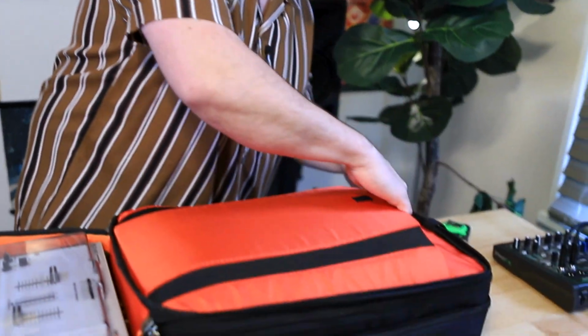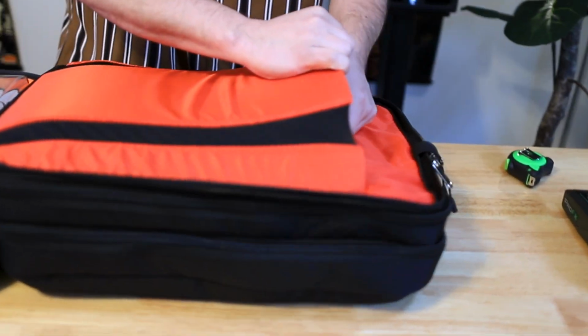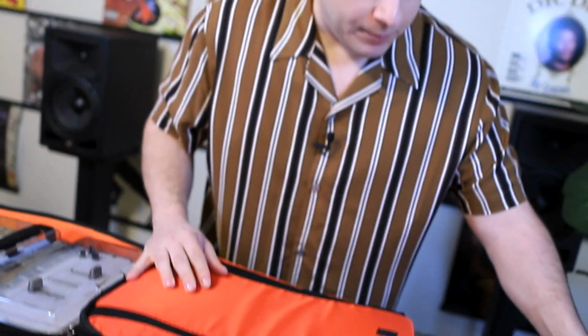Up here, you have a big pocket, super reinforced. And this is perfect for your laptop stands. And I used a huge one, the big crane they stopped making. This is a big stand. The thing is crazy, right? Well, it fits, no problem.